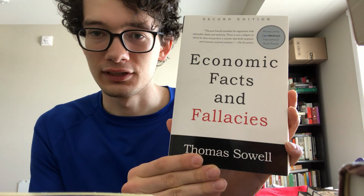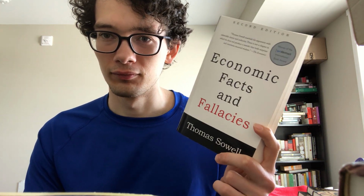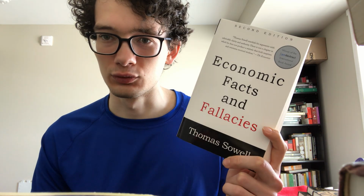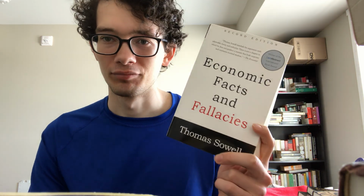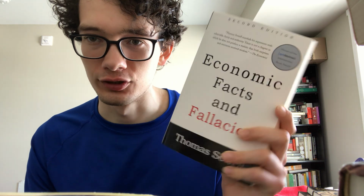This is Economic Facts and Fallacies by Thomas Sowell. He's more of a conservative thinker in a small c sense. He's an economist. He's probably one of the most popular economists, at least of his time. He's still alive and has recently published a book, but he's in his 90s or something, and he's been a huge popular thinker on the topics of economics. This book was published in 2007, and then the second edition was published in 2011.